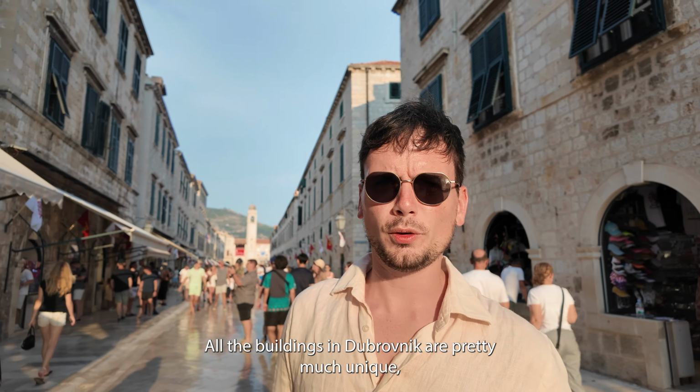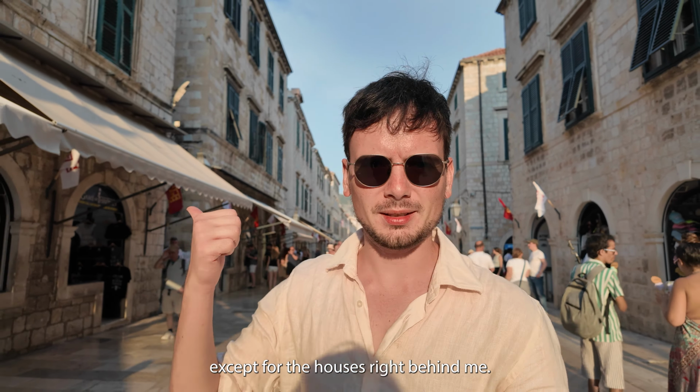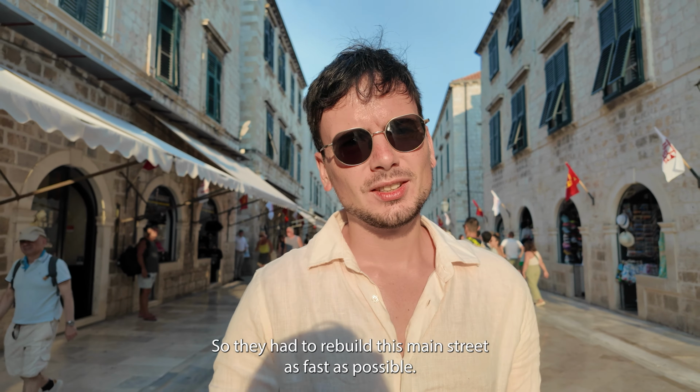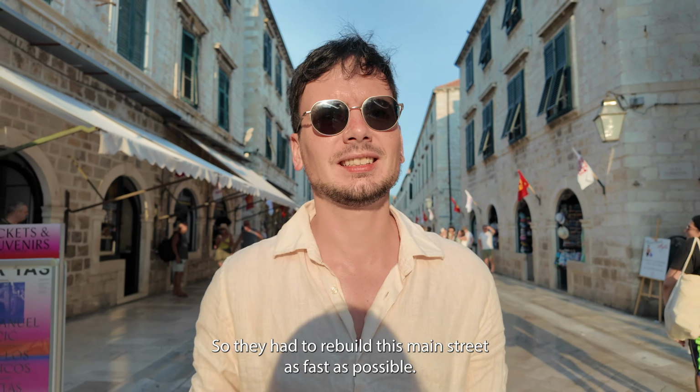All the buildings in Dubrovnik are pretty much unique, except for the houses right behind me. And that's because an earthquake hit the city once and a lot of buildings were damaged. So they had to rebuild this main street as fast as possible. So that's why they just basically copy-paste all those apartments right next to me.